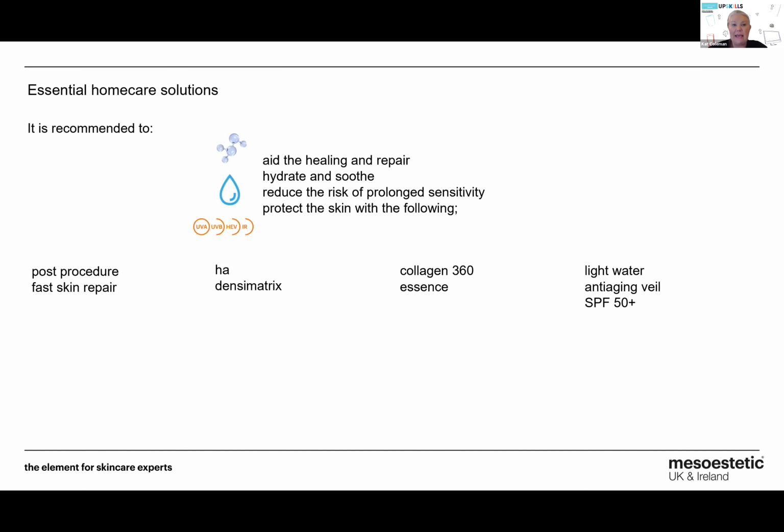You need to soothe the skin. Post-treatment, you may find that they're red. I call them Jerry the Berry. So it's normal for the skin to be hot and red. So we want to address these concerns.